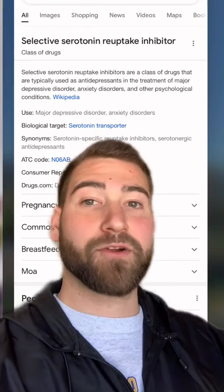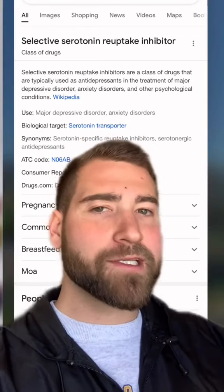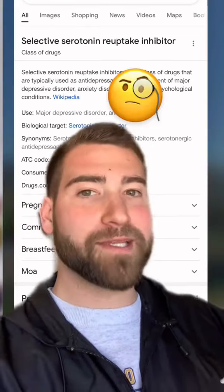You've probably heard of SSRIs being used to treat depression, but what exactly does selective serotonin reuptake inhibitor mean? The cells in your brain are constantly sending messages to one another, and they do this by passing substances called neurotransmitters across little junctions called synapses.